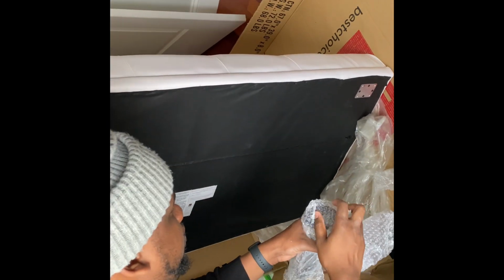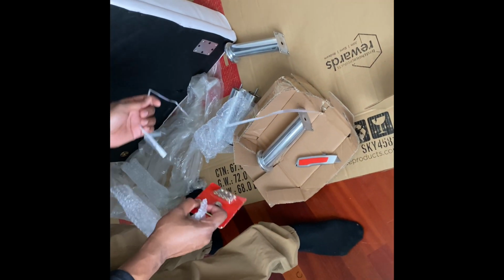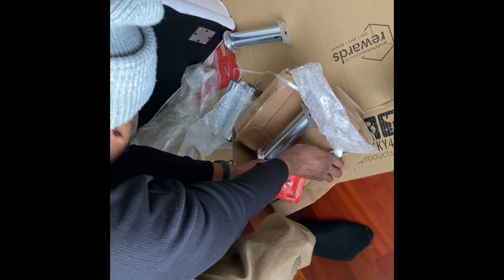Let's make sure they're not damaged. You don't see nothing on them, Joe? Okay. You know, we gotta check because you know they be tripping. Oh, that's the hardware. It's not much.